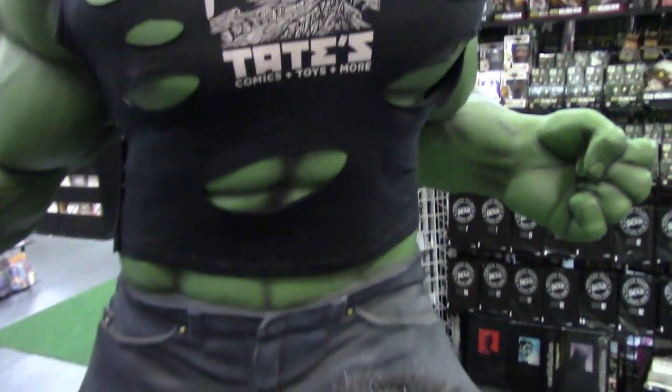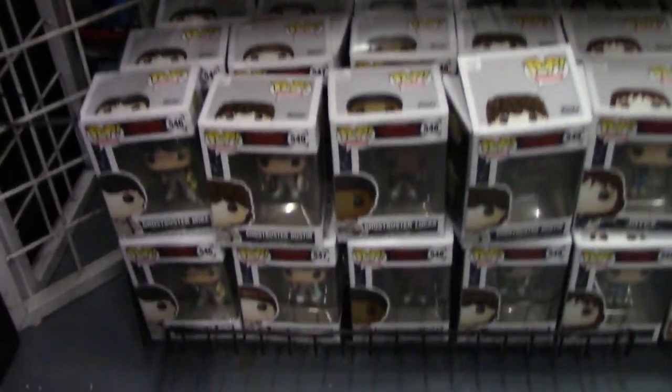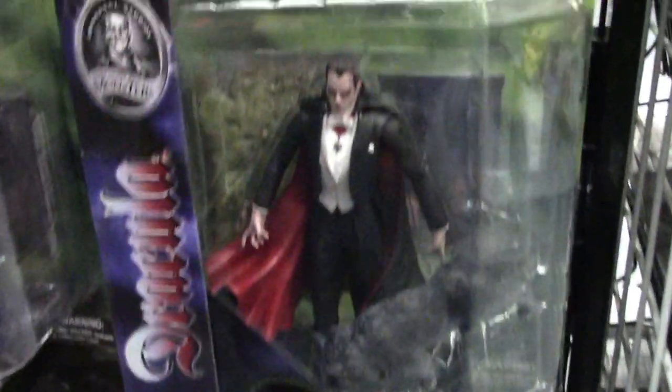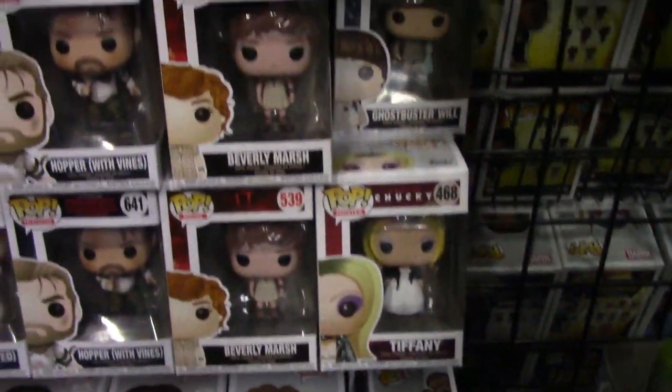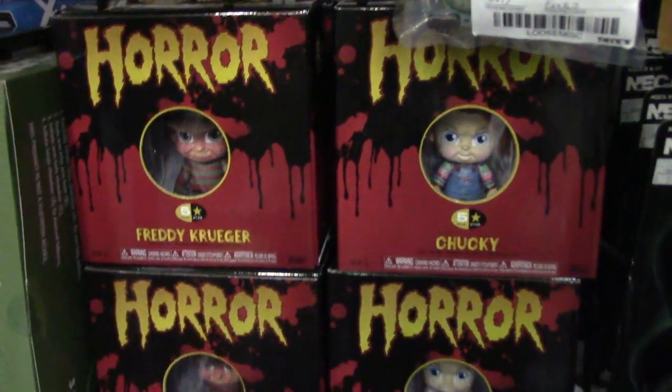And of course, when you come to Tate, you gotta see the big old Hulk. I'll pan the camera up so you can see what it looks like. Yeah, big old Hulk. Hulk smash. And of course, they have Stranger Things stuff here as well. Nice Funko-based products. Some Universal Monsters stuff right there. Some classic Universal Monsters. Dracula, Frankenstein, the Mummy. But swinging back over here, we have some It stuff. And this is sort of like their horror themed section, which looks really, really cool.